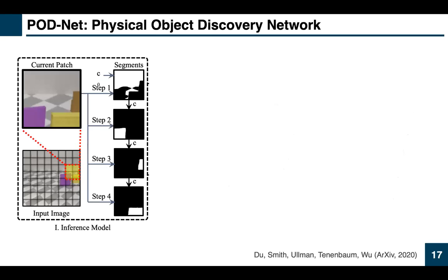Using this principle, we propose the Physical Object Discovery Network, or PodNet. This work is led by Yilin Du and is recently released on arXiv, so he deserves all the credit for the good parts, and the parts you don't like are probably due to my suggestions.